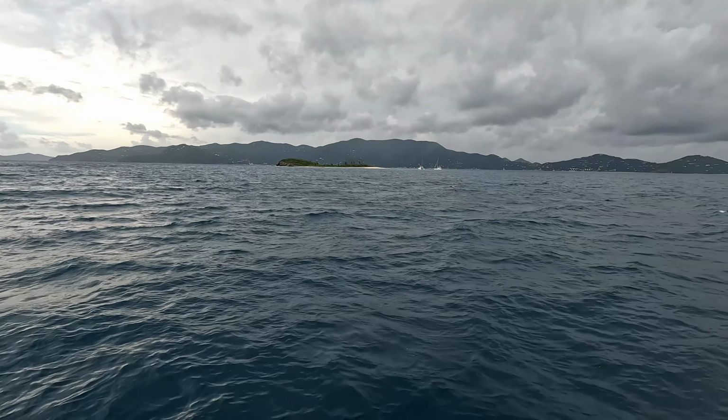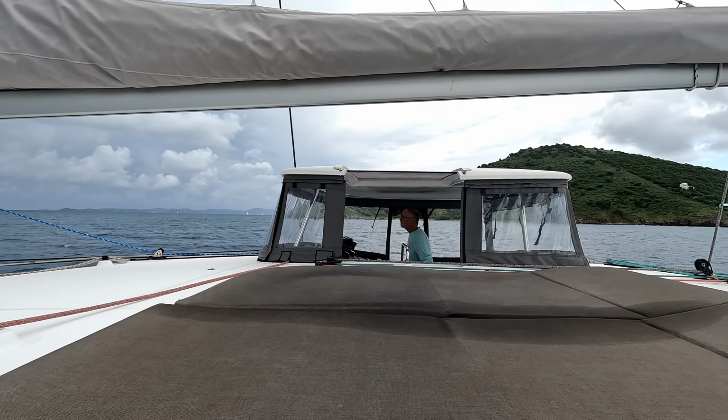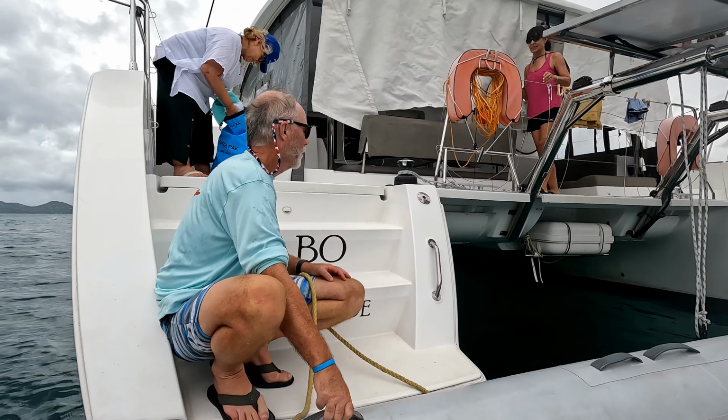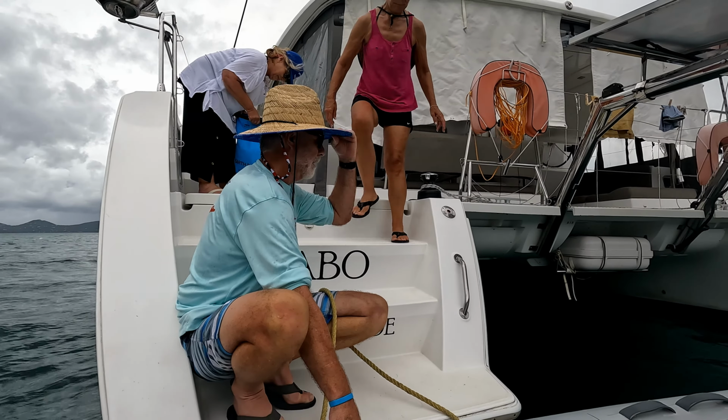We motored on this overcast morning from Diamond Cay to Great Harbour with Jay at the helm, and I got to relax. Upon arrival, we tied up to a mooring ball and launched the dinghy. Now we're going ashore.